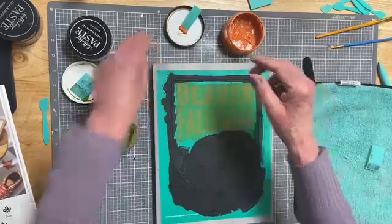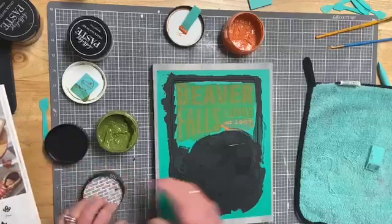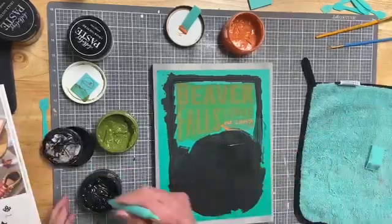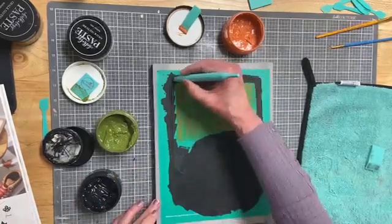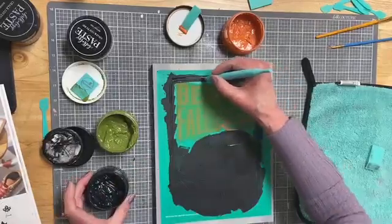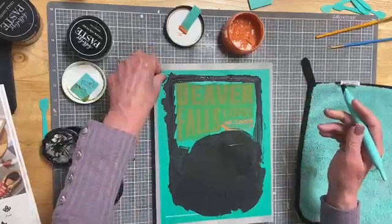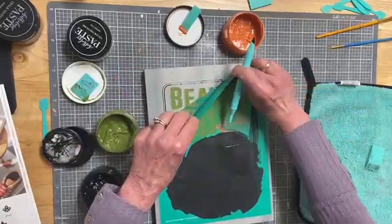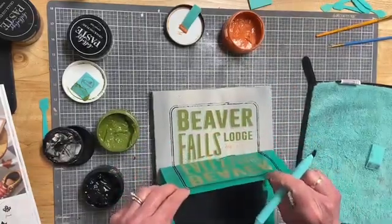Well, we need to get a better coverage on that block. For some reason, it didn't go through. Let's see if we can hurry up and do that. See if that helped. Not really. I might have had too much wax on it. I don't know.